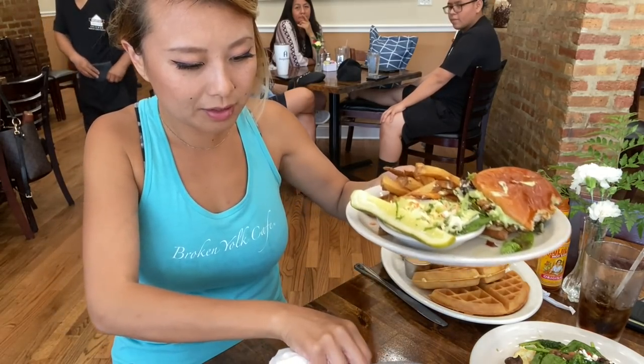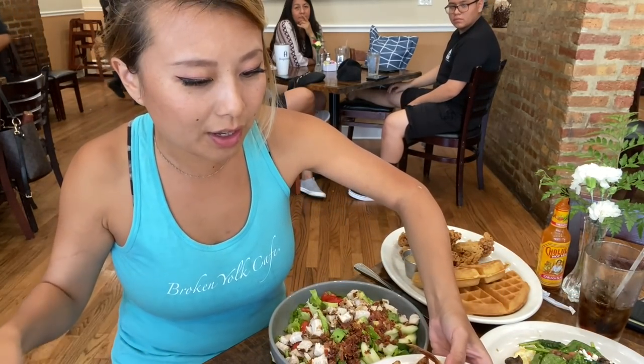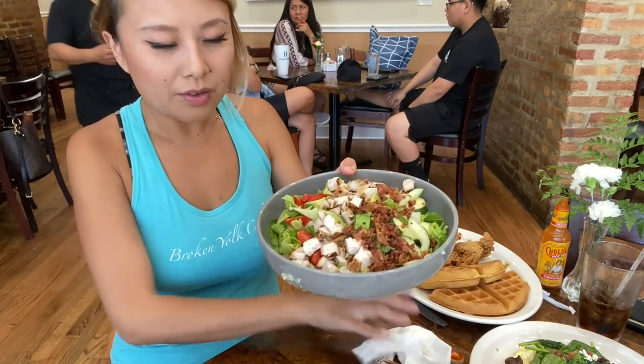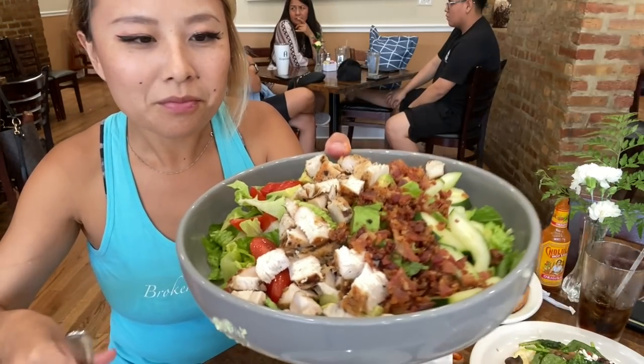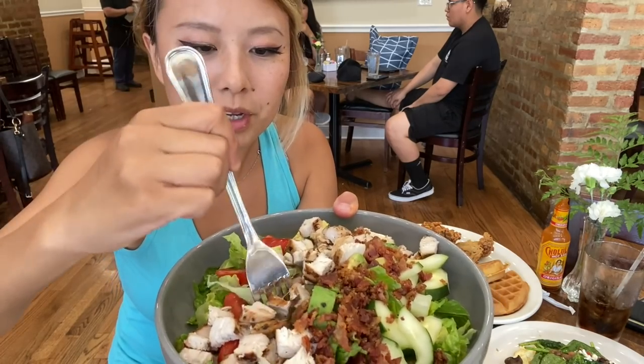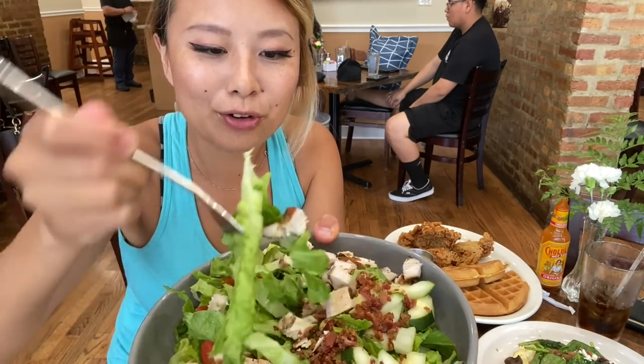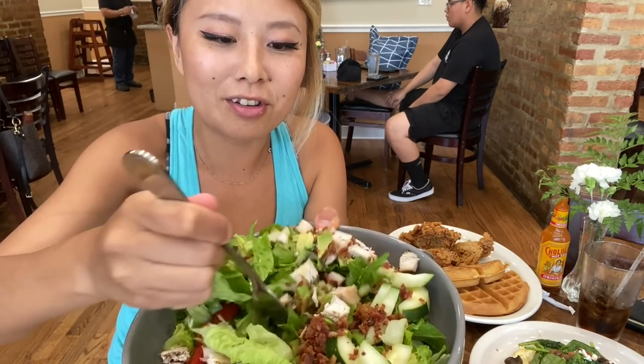I also got a little bit of my salad here. You guys know I don't like dressing with my salad, so the salad is just veggies and chicken. Very healthy. Just get a quick bite of this. I've been lacking on eating a lot of vegetables on the tour, so gotta get my healthy veggies here whenever I can.